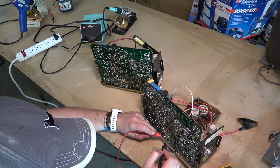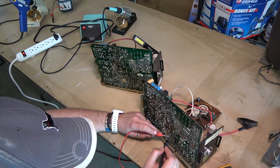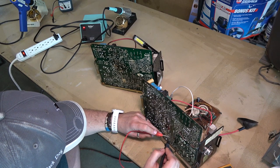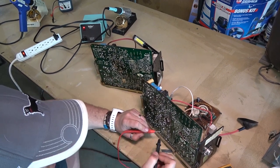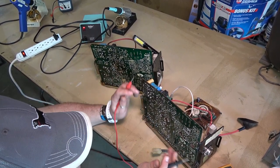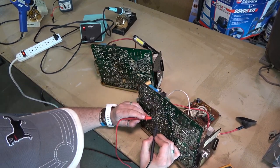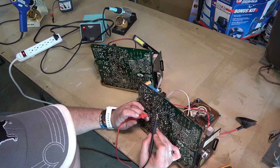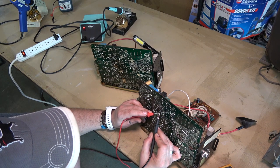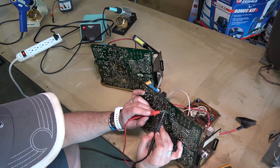Okay, so where was I? Oh, here. C405 to D402. Yeah, you do get continuity there. I'm just poking around here, seeing if anything jumps out. Oh, what's this? How about that? No, that's not bridged. I'm just testing adjacent pads and seeing if they beep. I can kind of tell where I reflowed solder.